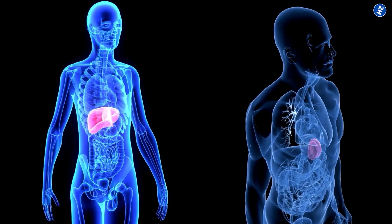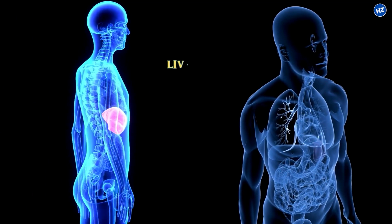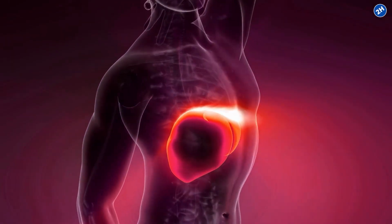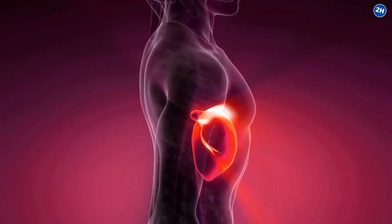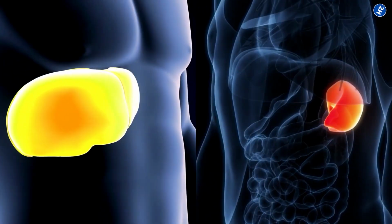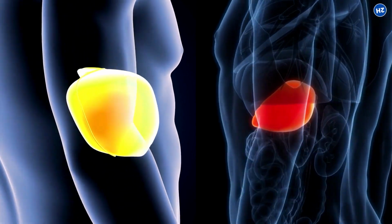Splenohepatomegaly. Splenohepatomegaly occurs when the liver and spleen are both enlarged, indicating fatty liver disease. As the liver stores more fat, the organ's weight and size increase, causing it to push on the surrounding tissue. The spleen and liver might expand at the same time or independently.